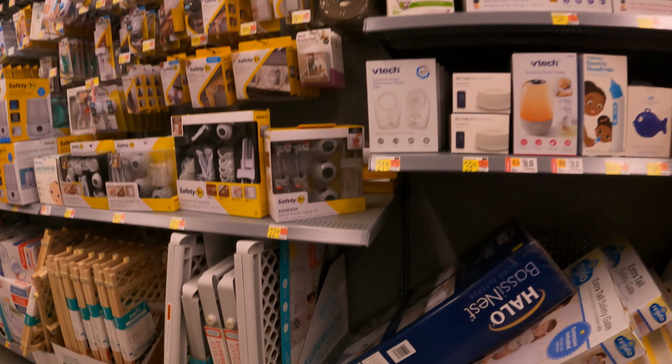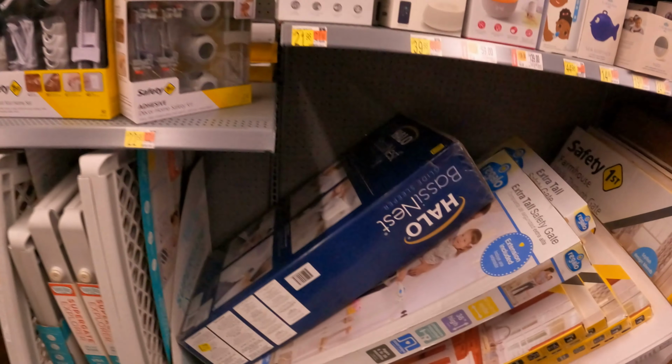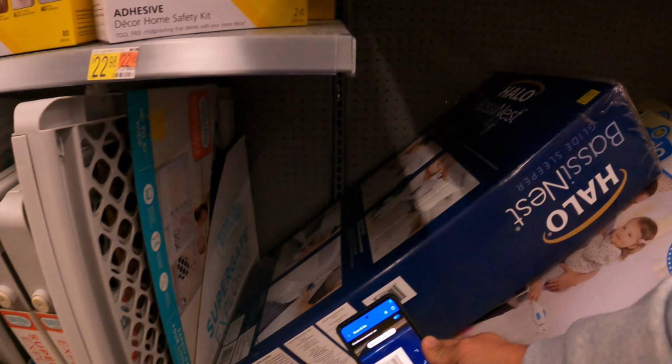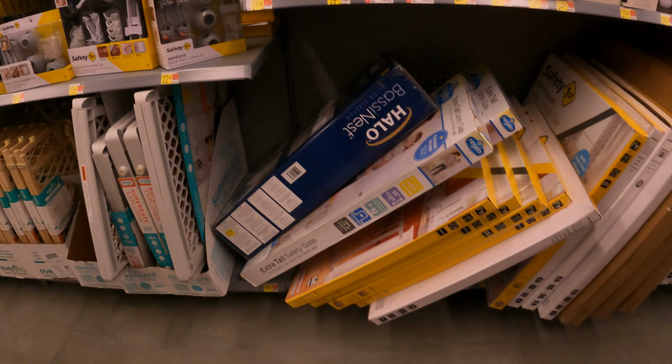Oh, look what we have right here. Halo Bassinet marked down 74, down from 190. Remember, we were getting that thing for as low as, what, $15? Let's just give it a quick scan while we're here, see if it is still indeed 74. Tag is a little old, still at the $74 mark though.